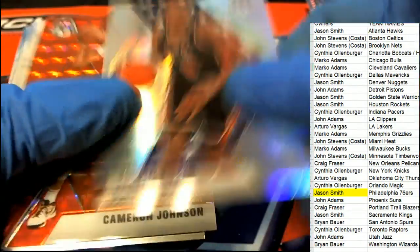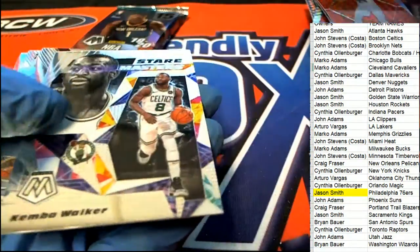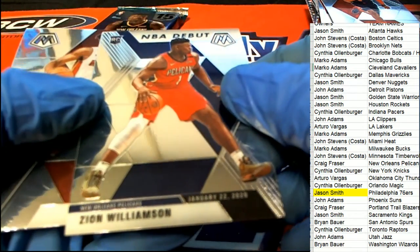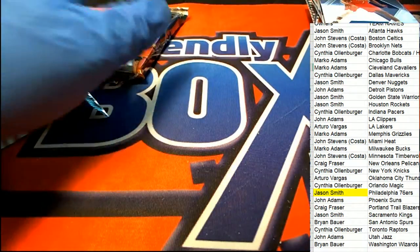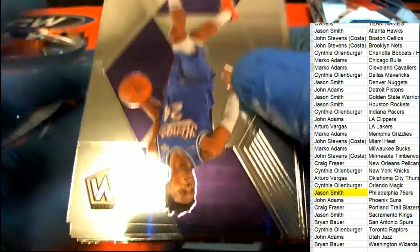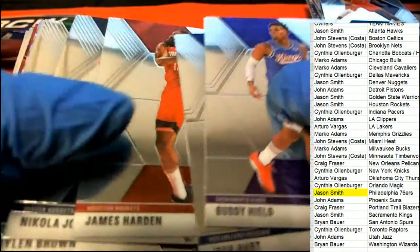Scottie Pippen, silver, red foil, Cameron Johnson, rookie. Boom, Zion Williamson, Induction. Another Zion. Two in a pack. Nice. That just changed things up a lot for the Pelicans owner, because I think we didn't have any from before. All of a sudden, we got two Zions in the box.